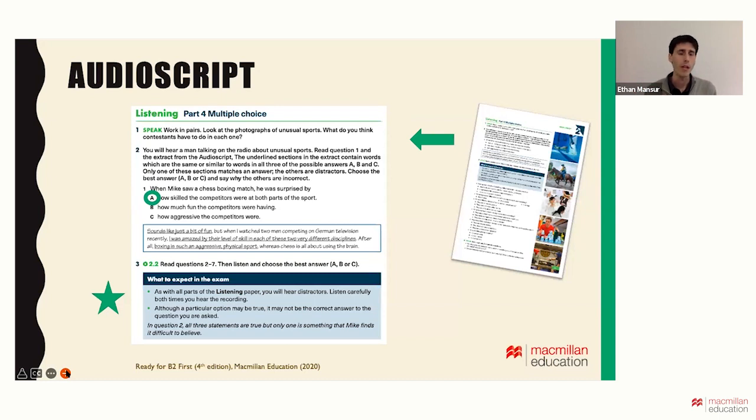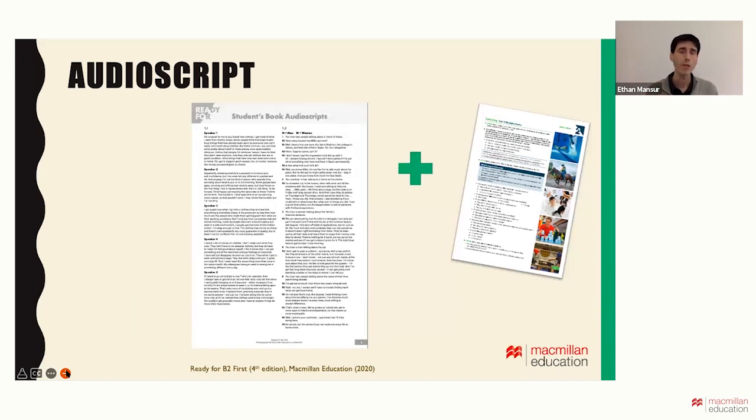creating a good impression. And I find that with some classes, with some students, maybe the scaffolding isn't quite enough. This is obviously very useful, but maybe students need a bit more. And so one tool that I've started to use quite a lot, particularly at the beginning of a course, is the audio script itself, the full audio script.